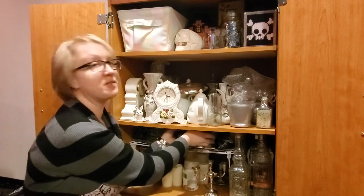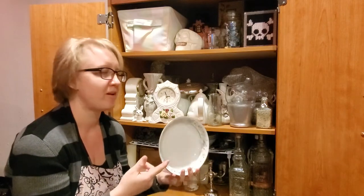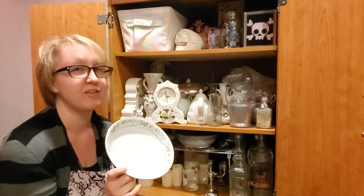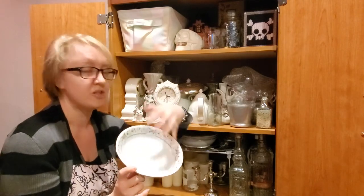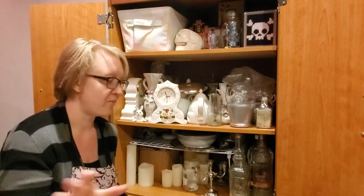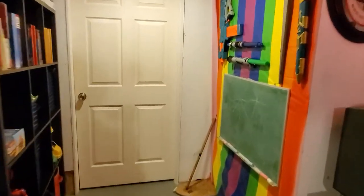And the last thing I'm going to grab from here is one of these bowls that I have. This is something that I think was just thrifted. It might have been my grandmother's. I'm kind of thinking though that it was thrifted. And I'm going to use this on the altar. Okay, we have everything we need from the decor armoire. So now I'm going to take you to the Harry Potter closet. All right.